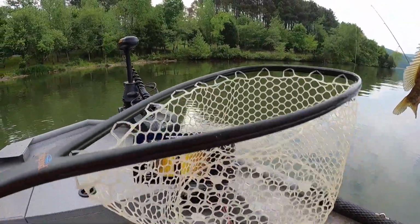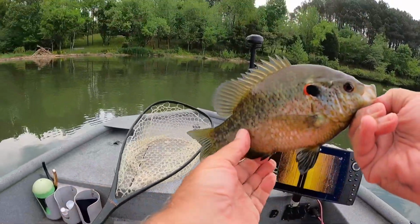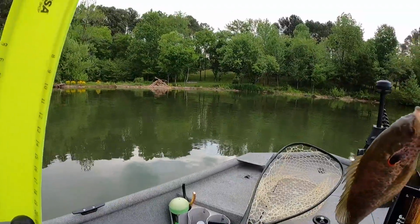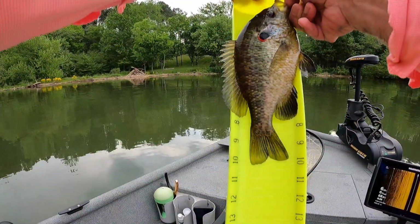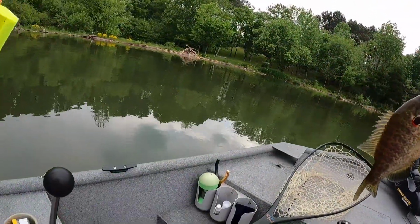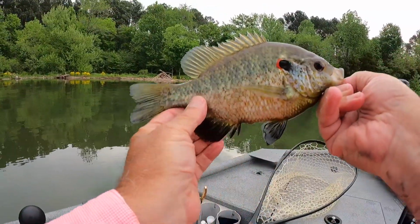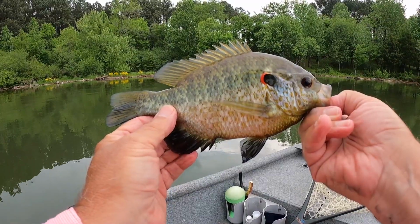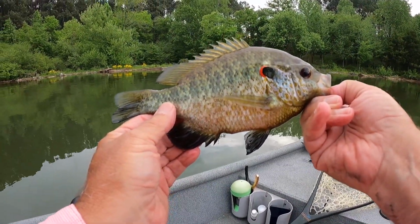Shoot fire. Look at that shellcracker. Get a measurement on him. He's probably a 9-incher. Let's see. Oh, he'll go 10. He'll go 10, folks. All right, let's see if there's any more out there. Let's get him back in the water.